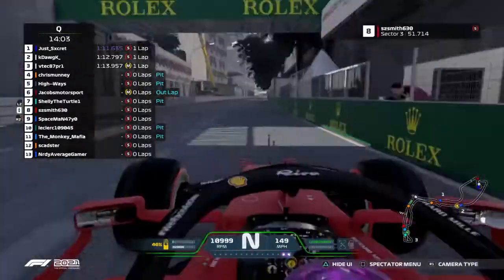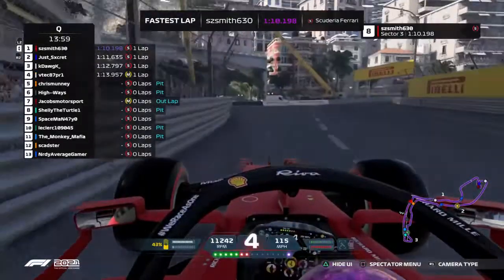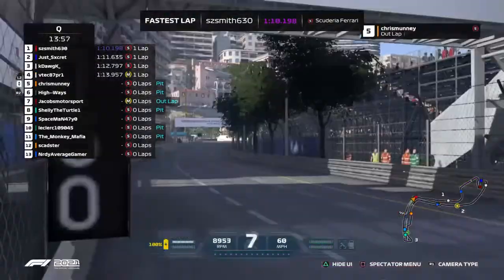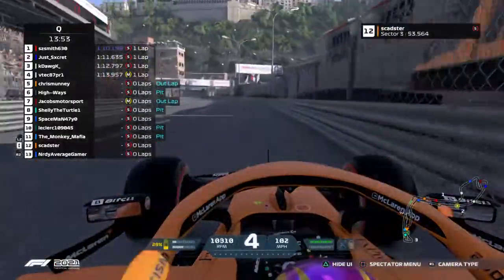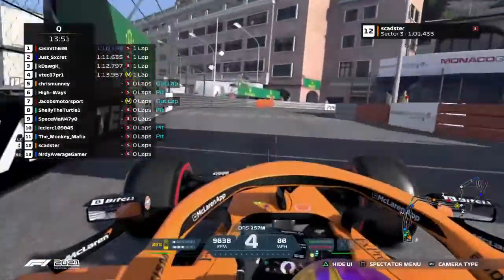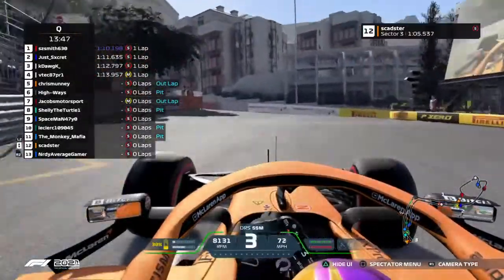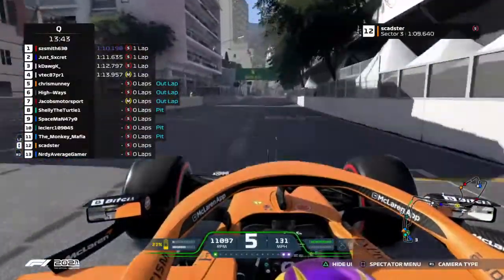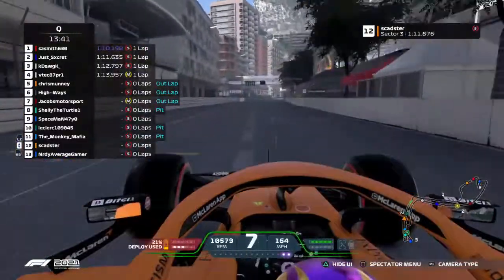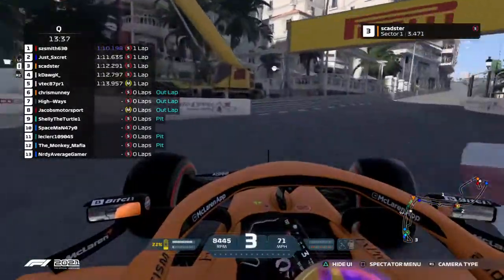We got SC Smith in the Ferrari up next across the line. That's a 110.1, so a very competitive lap time for the Ferrari. Gadster is going to be next in the McLaren, rounding through Sector 3 now. Gadster is showing some good pace this season. Hasn't really had the luck to go along with it, but we know he can be competitive. And that's a 112.2 for third place overall.